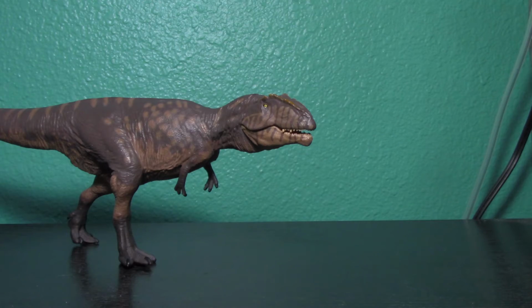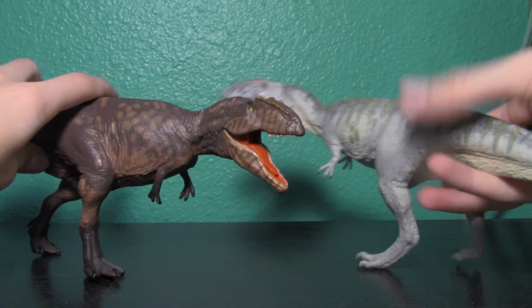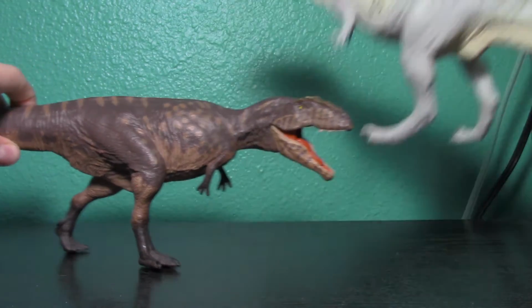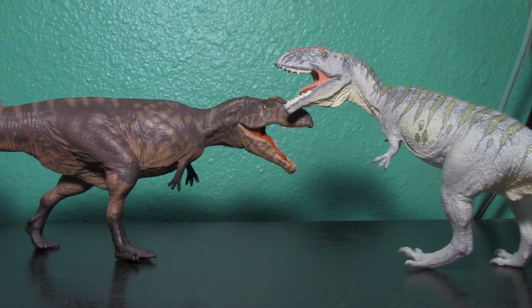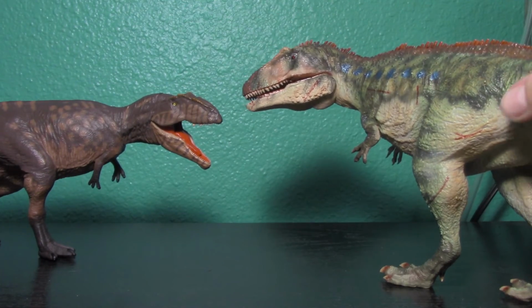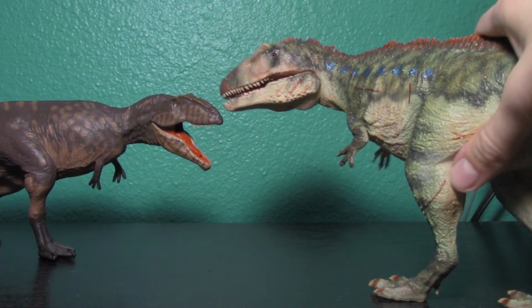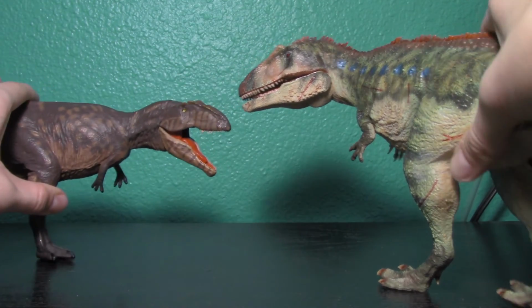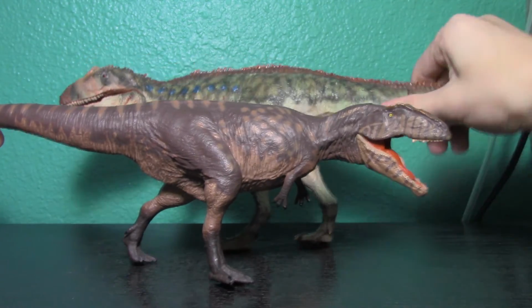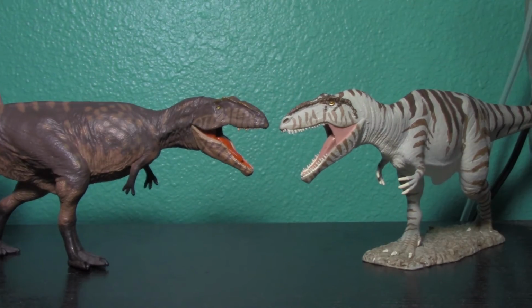First size comparison we'll bring in is the Safari Carnegie Giga, and I think they look pretty cool together. The EoFauna one is slightly bigger, even though this one stands taller. Vitae Giganotosaurus. I love this figure a lot, and it has only recently been deranked as my first favorite Giganotosaurus figure. This one is now my favorite Giganotosaurus figure. It is a massive figure.